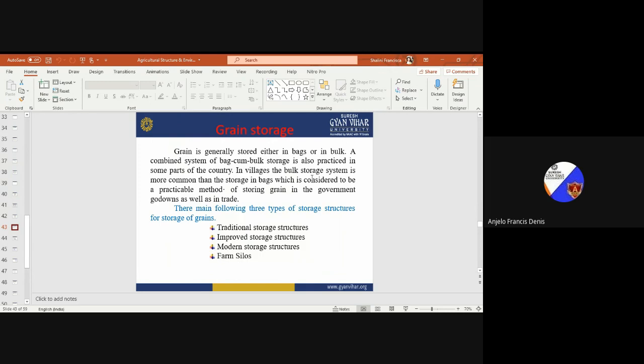So coming back to the point, that is grain storage: grains are generally stored in bags or in bulk. A combined system of bag cum bulk storage is also practiced in some parts of the country. Then in villages, the bulk storage system is more common than the storage in bags, which is considered to be a practical method of storing grain in the government godowns as well as in trade.